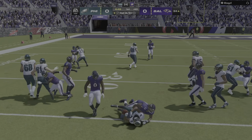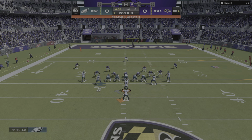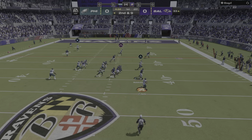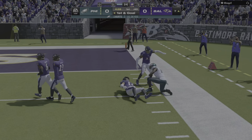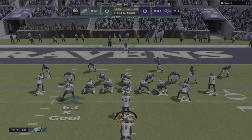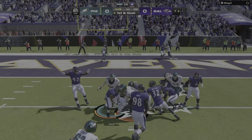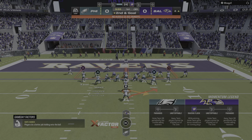A handoff, Swift running to the left. And a short gain down to about the 33. Ball at the 33, 2nd and 9. Play action. Here's Hurts. And this is caught. It's Brown. And finally, down he goes as they work it inside the 10 to the 7. On 1st and 10, it's Swift. And that'll move him a little closer as he takes it from the 7 down to the 4-yard line.